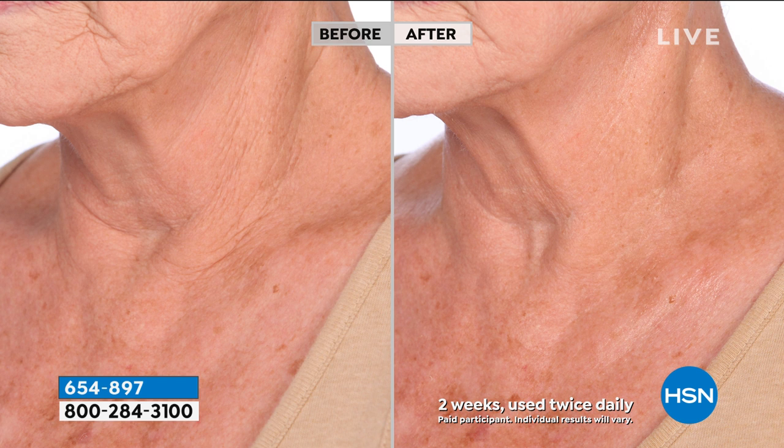Okay, so look at this before. Again, you can see, look at her jawline. Look at right beneath her lip there, and look at the sagging. Look at the loss of firmness, because as we age, our collagen starts to break down, and then look at the after.